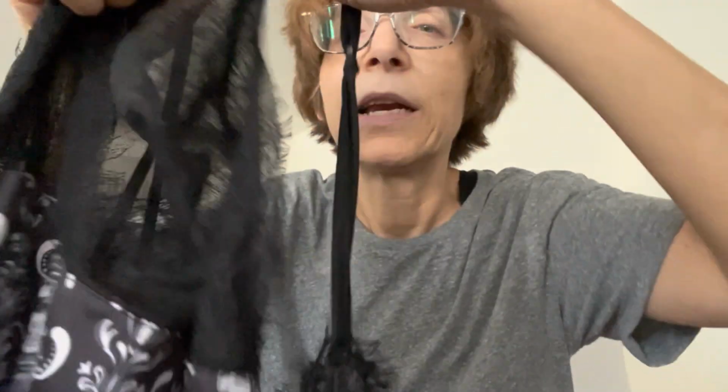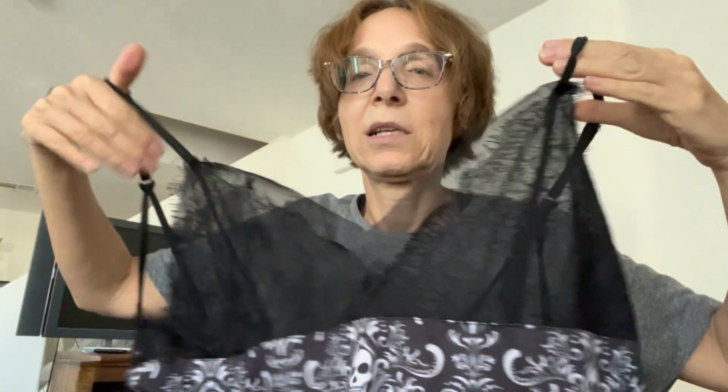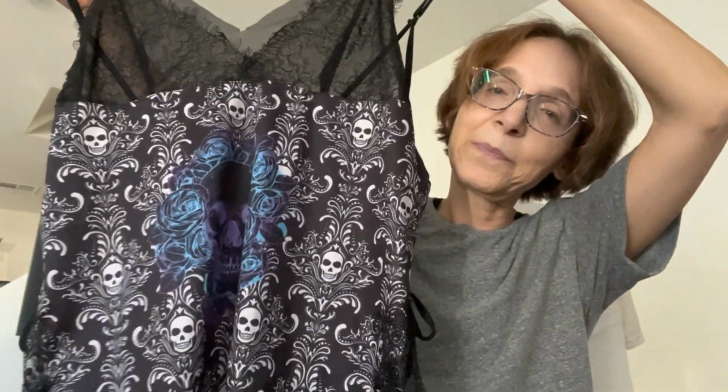It's like sexy lingerie for the plus size goth woman. This part reminds me of spider webs, and it has this raw edging. Not Spider-Man, a spider web. Did I say spider web or Spider-Man? Anyway, it reminds me of a spider web. And then look at the design of it.